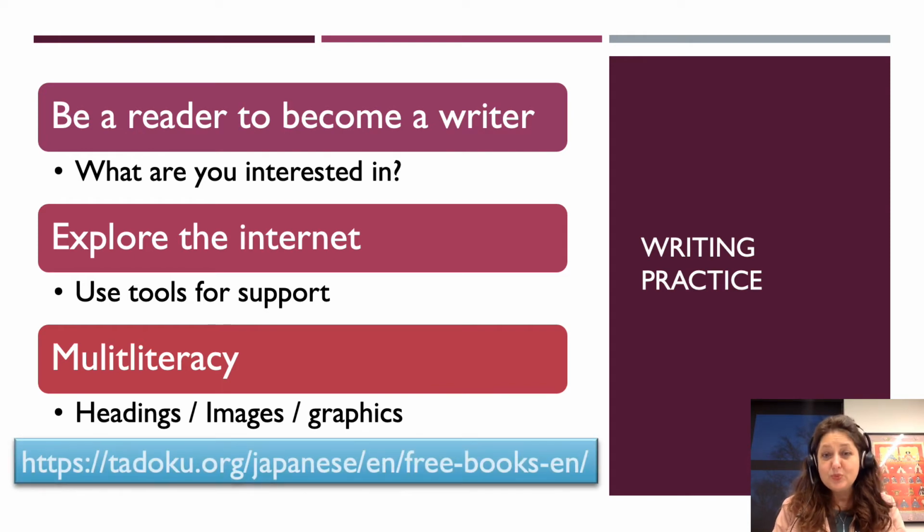Okay? If you really want something to read, I recommend these graded readers. It's at tadoku.org. Okay, tadoku.org/Japanese/en/free-books-en. Okay? It's right here. These are free graded readers. So you can read the book, you can listen to the book, you can make comments on the book with other people around the world who are also reading it. And it has many levels. So you can find something that you can do now, maybe something you want to be able to get to soon. But keep in mind, these are graded readers, so they are not authentic documents, but they're there to help you practice.